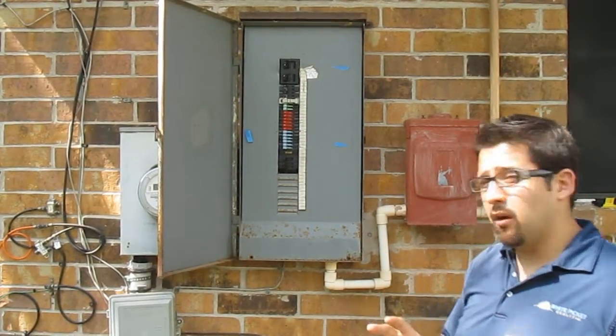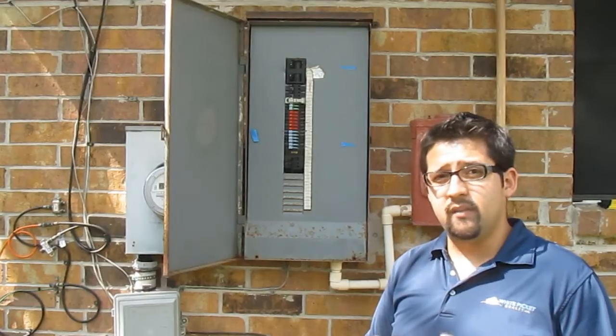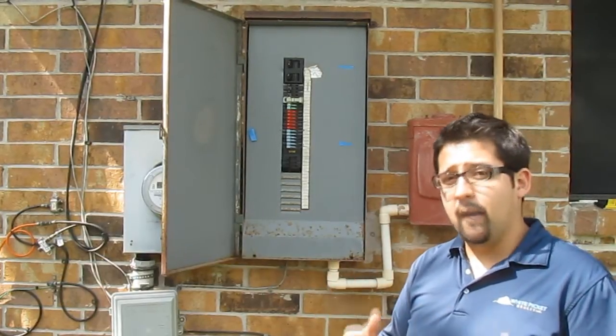Now, for the next part of this, I'm going to have to give a disclaimer. I do not recommend anybody do this at their own house because this can be extremely dangerous. Have a licensed electrician do this for you. I'm very familiar with working on this, so I'm going to go ahead and do it.